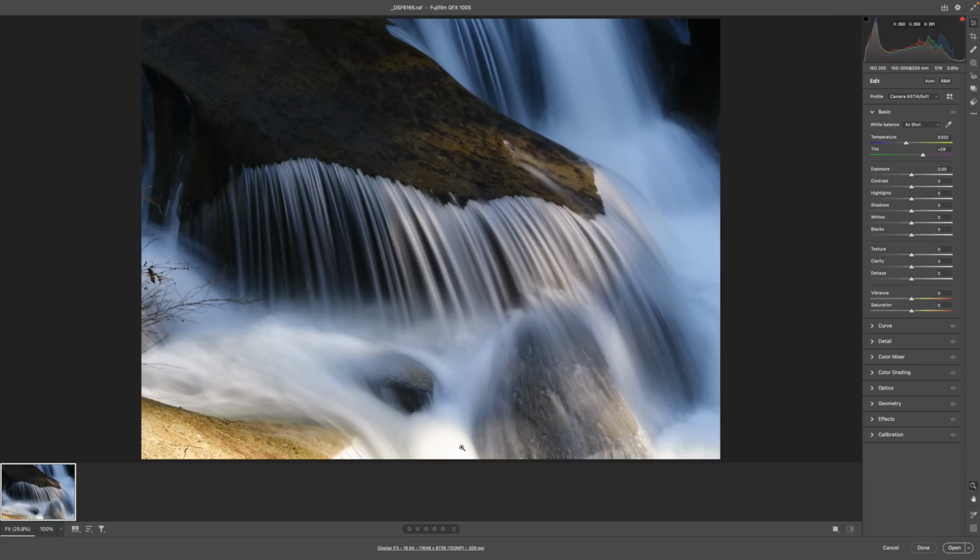What I liked about this scene, though, was the contrast between the warm and cool colors again. You'll notice that in the background, in the corner here, because it's in the shade, it's just reflecting ambient light from the sky. So you get that blue cast, and then we have the direct sunlight hitting the waterfall, which is a much warmer tone.